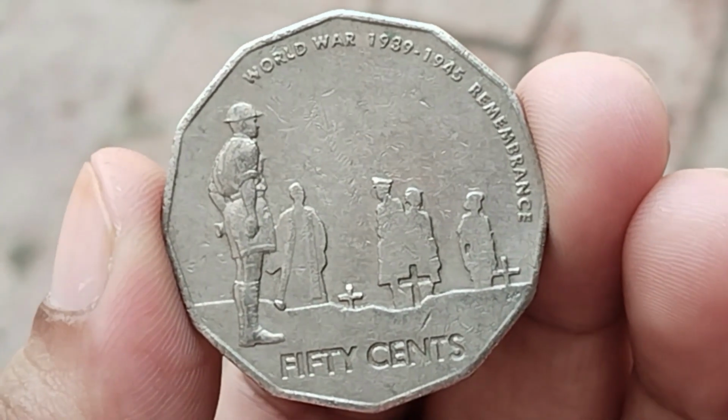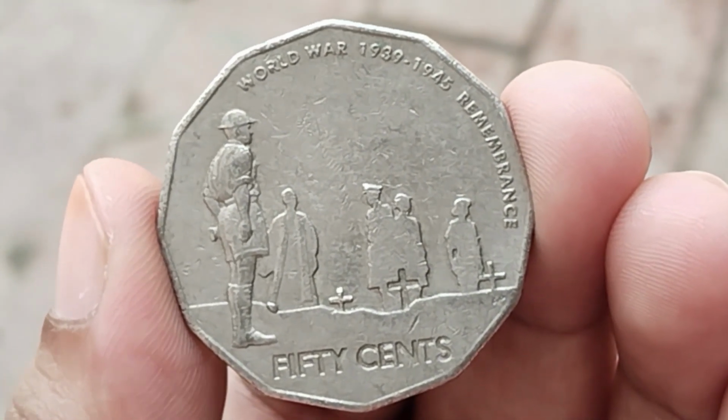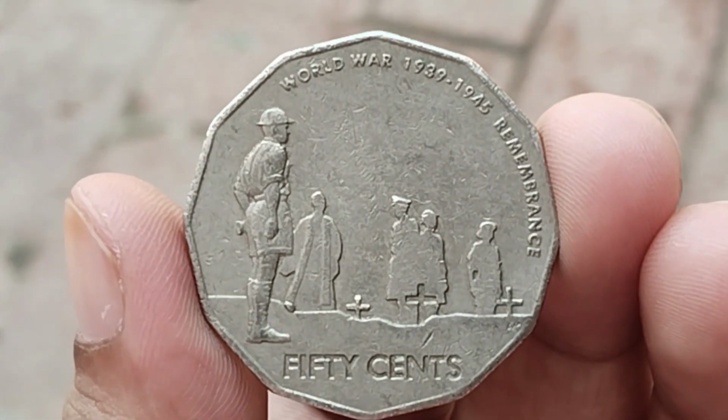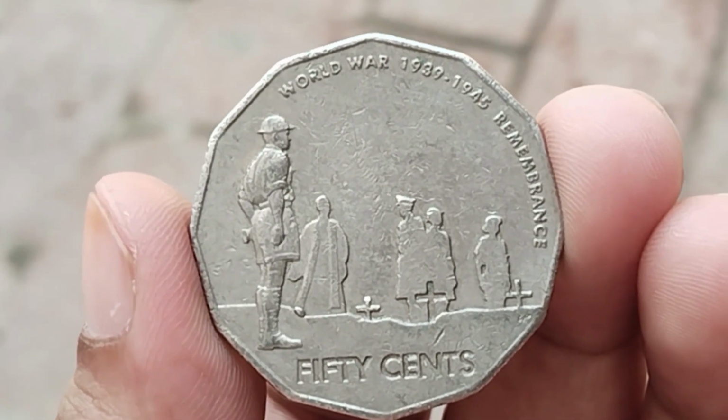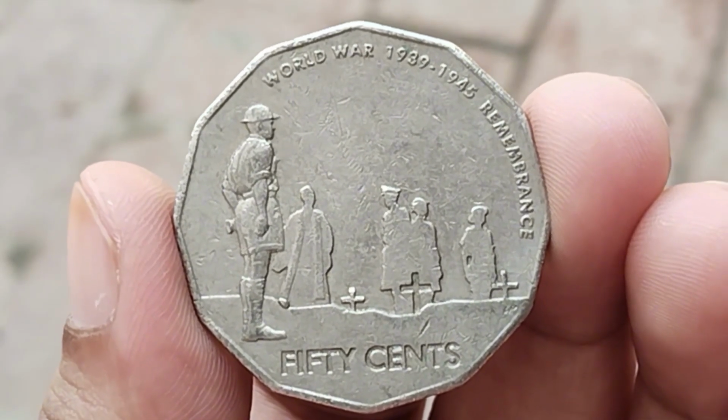However, experts believe that this particular coin, given its rarity and the current surge in demand for rare coins globally, could be worth even more in the future. Some speculate that a well-preserved coin in excellent condition could eventually be valued in the millions of dollars.